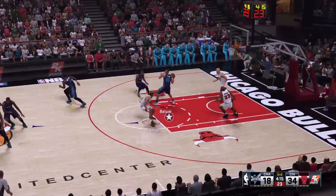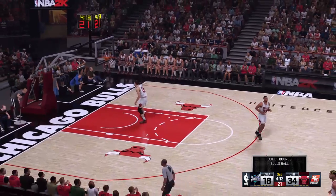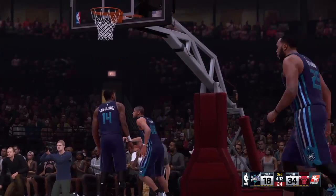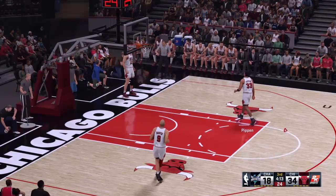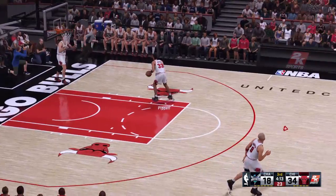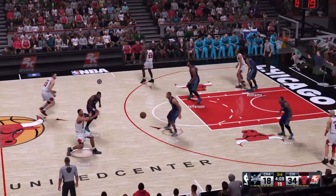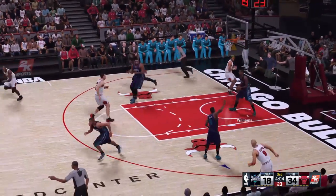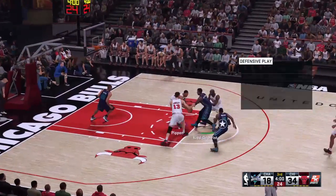Pass to Harper. Batum with the steal. And the ball goes out of bounds. Last touch by Batum. The Bulls leading by 16. Feeds to Harper. Fires from the wing. And that's an air ball. Not even close. They need a good offensive possession.